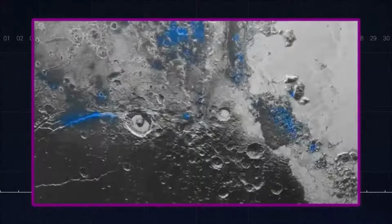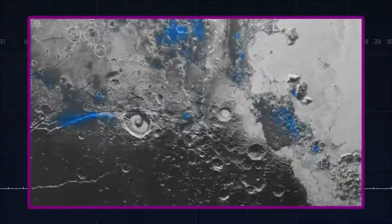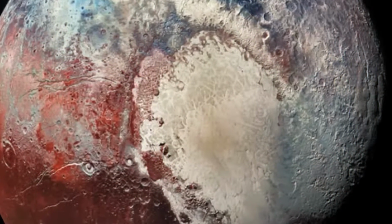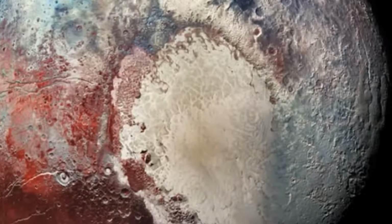The left side of the region, an area that takes on the shape of an ice cream cone, is covered in carbon monoxide ice. Other differences in the composition of surface components have been discovered within Pluto's heart.